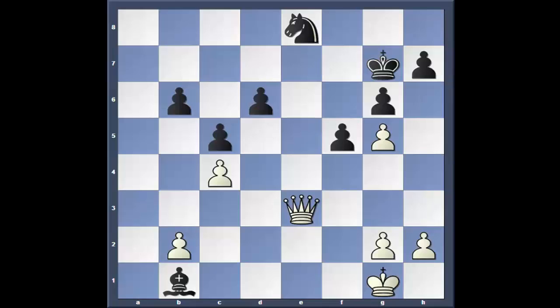We'll see what happens tomorrow. Round 11 is between Carl Wana in first, Wesley So, and Carl Nakamura. We'll see who comes out on top.